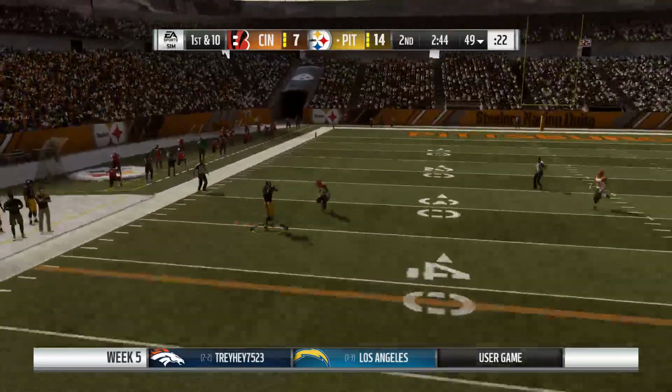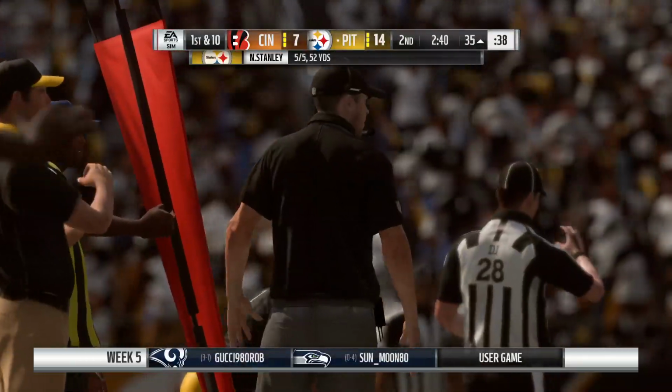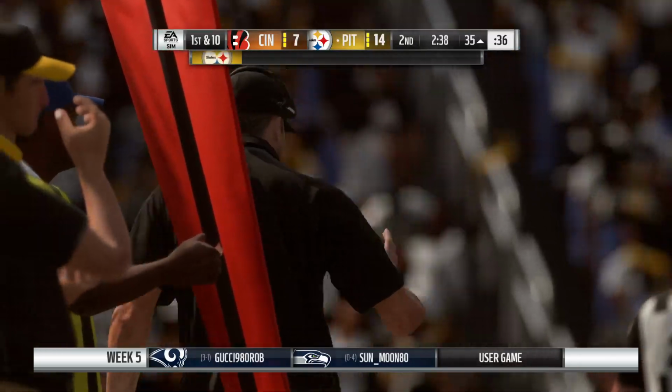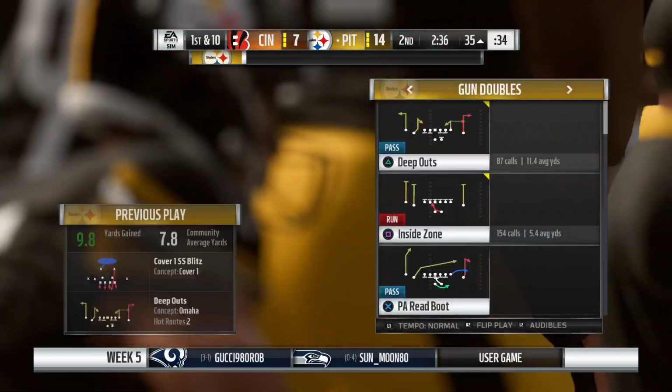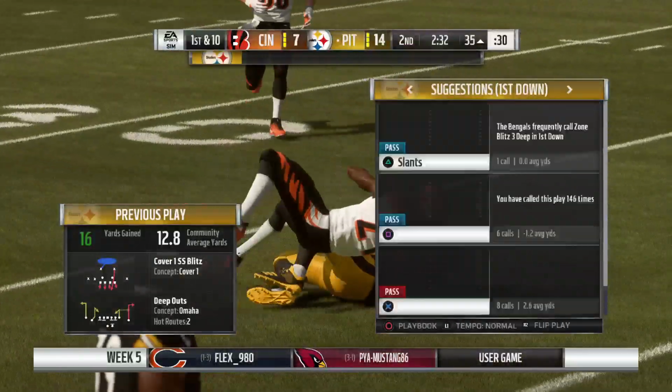Operating from the gun, Stanley. They'll find Juju Smith-Schuster. And he's got this down to the 35. That play going for 16 yards to start the drive. 1st down. But that's what you're looking for when you want to throw the ball downfield.